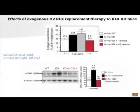But again, this phenotype of increased dermal collagen deposition can be reversed by as little as 2 weeks of exogenous H2 relaxin replacement therapy back into these knockout mice as shown here. And again, its antifibrotic actions were shown to be mediated through its ability to downregulate myofibroblast differentiation compared to that measured in untreated knockout mice and back to levels measured in wild-type control animals.